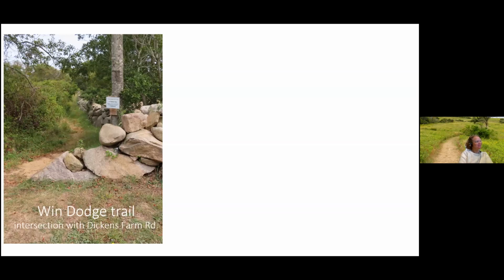So as you go along this road, eventually you'll get to this landmark, the Wind Dodge Trail. The picture is taken as if you're standing on Dickens Farm Road, and it comes right out to the edge. You can see where they've broken the stone wall, and so that's the other end. So I pointed out where you could enter, and this is where you could exit. Or if when you go back, you want to go that way for an alternate route, it's very well marked again.